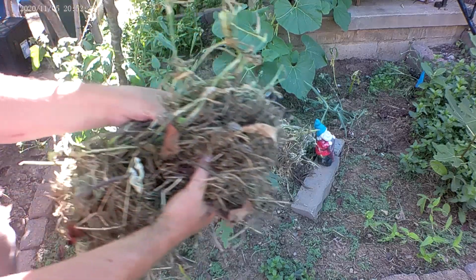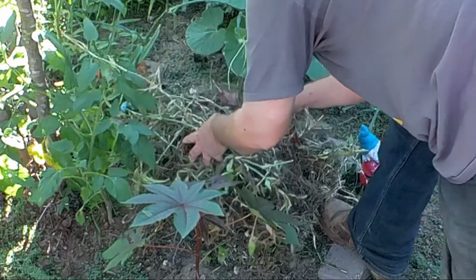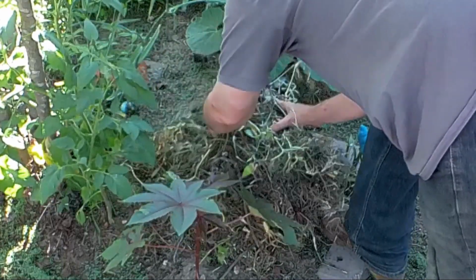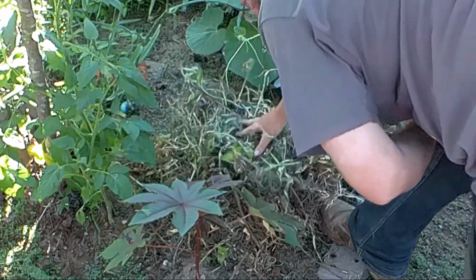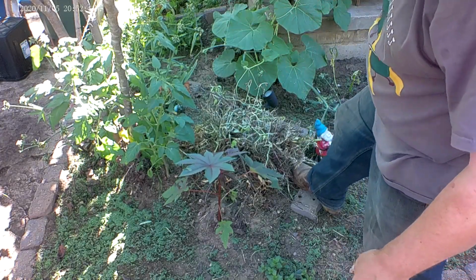Doesn't all have to be fresh green stuff. You can include some dead, dry, brown stuff too. It's all going to be dead, dry, and brown eventually anyway. And we want to just pile it up. Pile it up high. This is the important part. You want it to be thick.